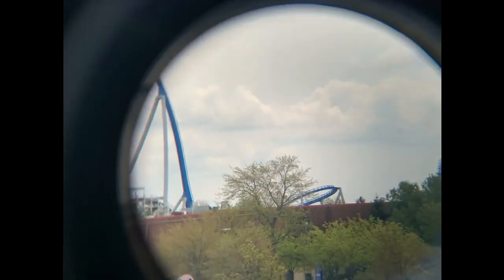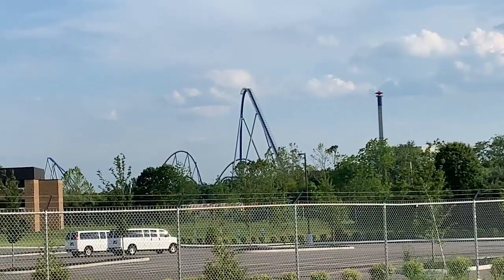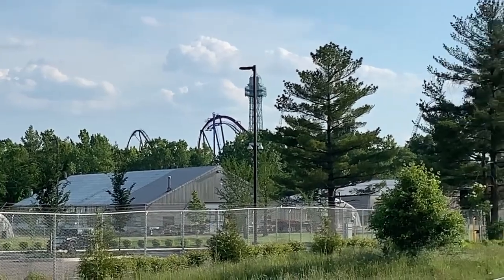I'll be at the first rider event, so it's kind of 11 days. If any of you guys are at the first rider, I'll see you there. I hope I see some people there. So what is happening with Orion right now?